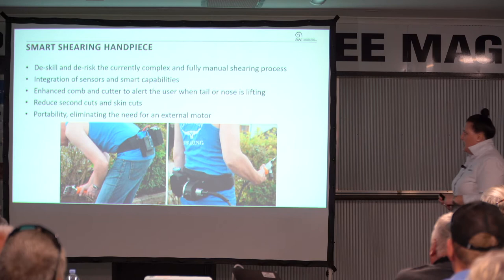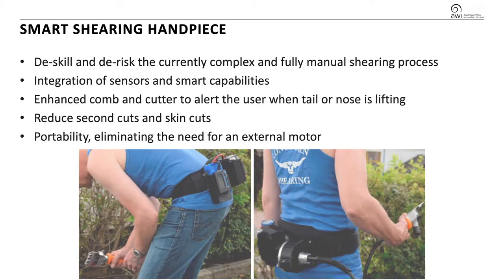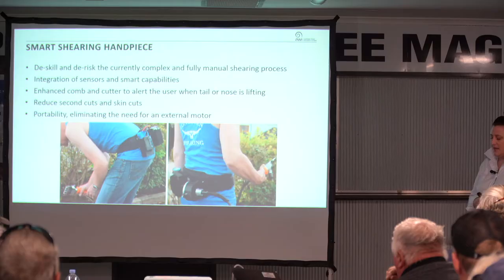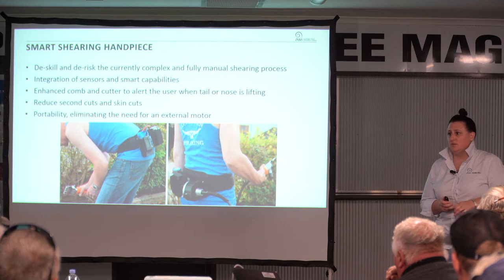The other thing we're looking at the moment is we did an international expression of interest to look at what we could do in terms of improving shearing shed design and handpieces and that sort of thing. We got about 35 applications from around the world, and the one we are working with at the moment is looking at changing the design of the handpiece so that it would not require a down tube and not require overhead gear, and it would be battery operated, and the shearer would wear the battery.